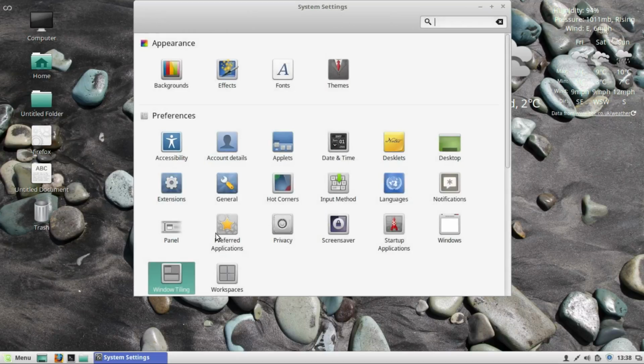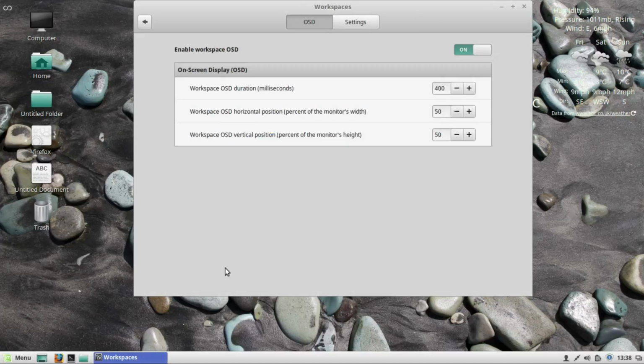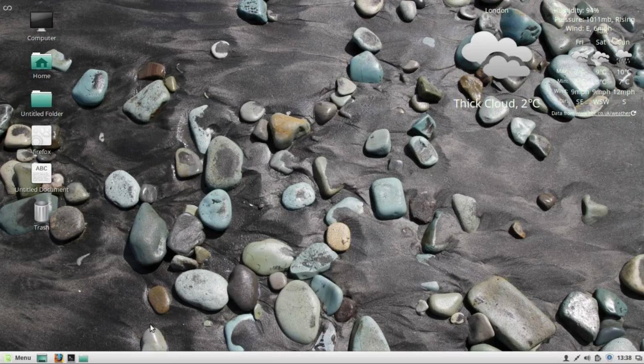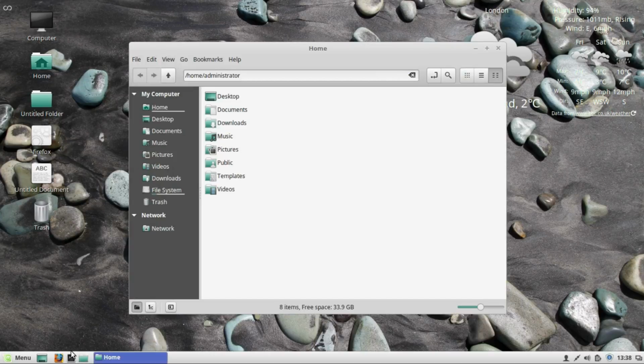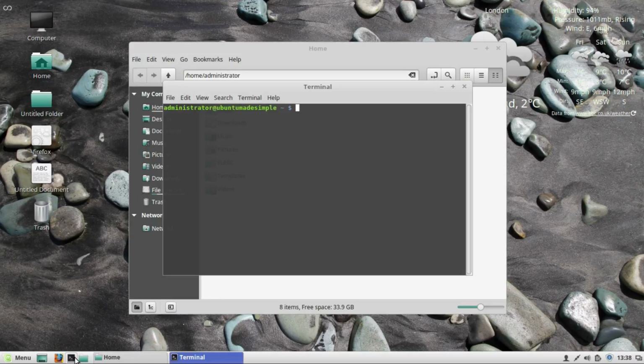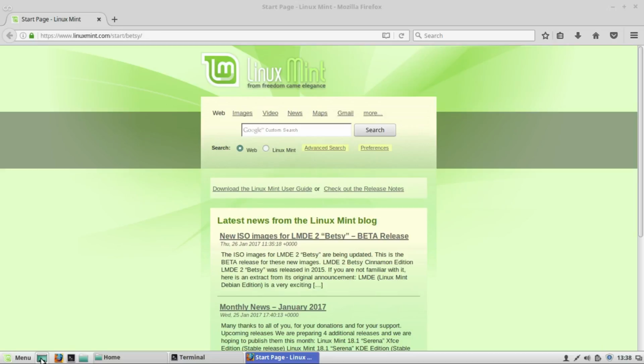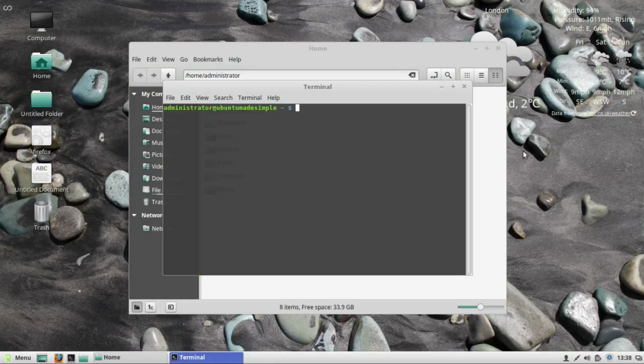Window styling. All these things, if you are interested in it, just go and check it out again. It's so many options. You can check these things out. This is your minimized files. You've been there, terminal, Firefox. You can close it all with the minimize button.